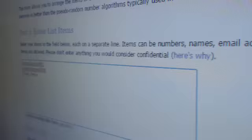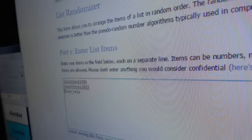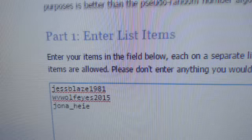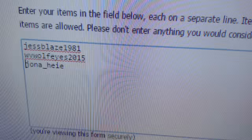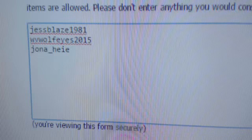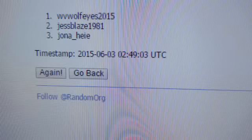All right, I got you guys in. So Jess Blaze with the Eagles, the Miami was West Virginia Wolf Eyes, and Jonah Heidi with the St. Louis Rams. So let me get you moved over where I can do this right. There you go, fellas. We go 5 times. Name at the top at the end of 5 gets it. Good luck to everybody. Bring your chairs and your Yokozuna drops. Good luck.